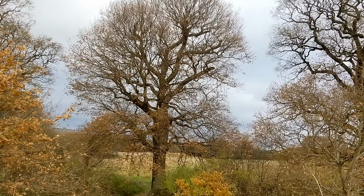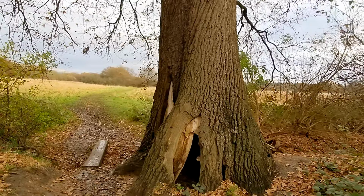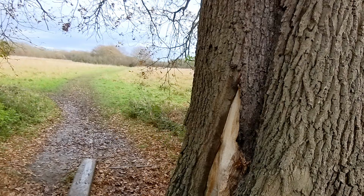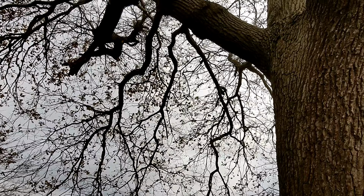So we come down here now to an oak tree, which is hollowed out. The amazing thing is that even though he is hollow at the base, he's still alive. It's one of those unusual things that oak trees do.